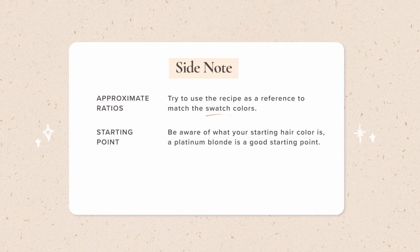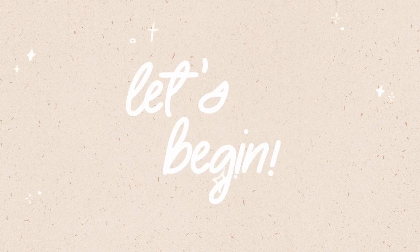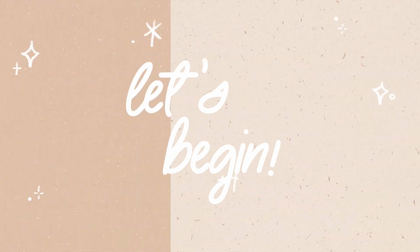As I mentioned before, a platinum blonde base will produce the best colors. Whenever possible, I will show you what hair color I started off with so you have an idea of why the results are the way they are. And since I've gone to the salon for a few of these dye jobs, I'll also be sharing a couple of those, as they may have affected how I approach the colors that came afterwards. With that aside, let's jump right into it.